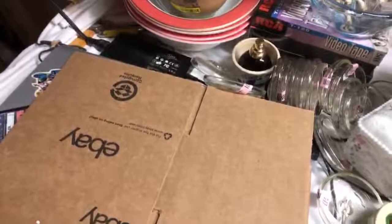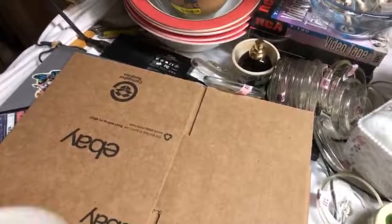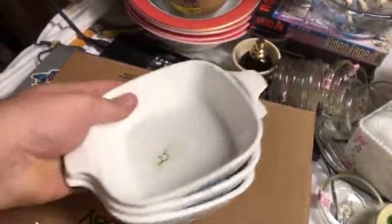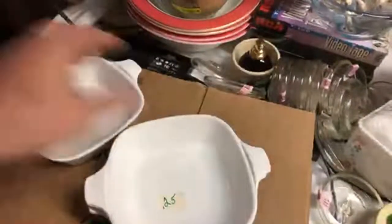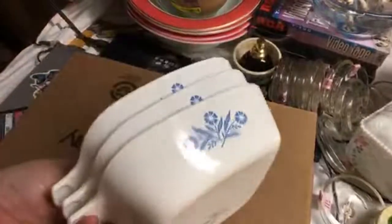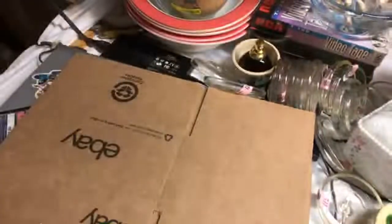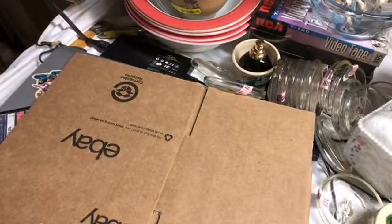All right, and then these were cheap. I wasn't gonna get them. He just stuck them in the box, so there they are. They got a little wear on the bottoms. No lids for them, so I don't know if they're any good or not. This Corning ware, the corn flour, I think is being remade. So I don't know if the old stuff's gonna hold any value.